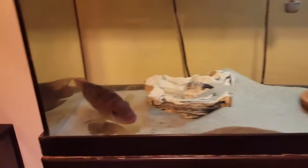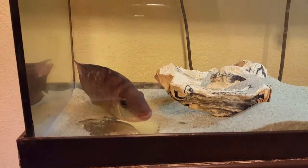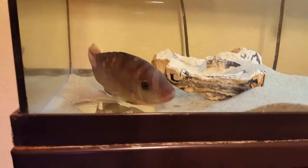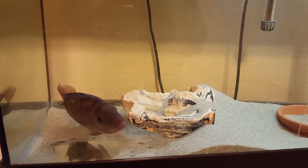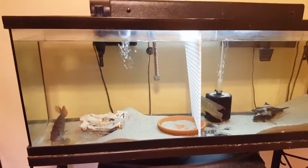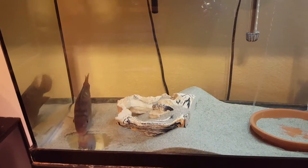But she's over here. She's a little stressed out because I just woke her up a little bit ago. The other day she was really beautiful, showing off her colors. They go back and forth, huh, sweetie? Like I said, I'll probably try to pull the divider again and see, but as you guys can tell, she's working on it. She's getting ready.